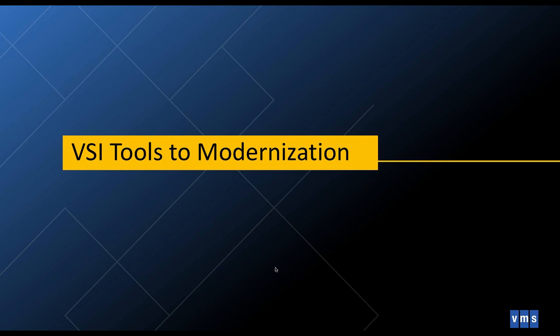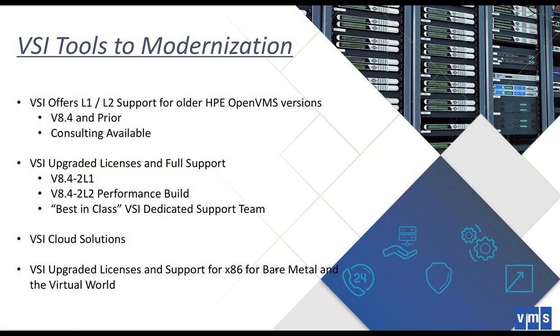Thank you, Al and Eddie, for going through and really taking us through a deep dive of the products, the analysis, the data that leads to, in particular, the Alpha Performance Build product and the benefits that can bring to customers. Just to reiterate some of those tools for modernizing your Alpha systems, we talked a little bit about the fact that VSI now offers L1 and L2 support for older HP OpenVMS versions. Along with this, you should be aware that effective May 1st of this year, VSI is handling on a worldwide basis probably a little bit over 90% of the existing OpenVMS support contracts, whether through HPE or VSI Direct. That's another step demonstrating HPE's leaving the platform and VSI becoming truly the flag bearer of the OpenVMS platform.